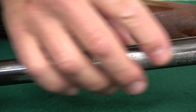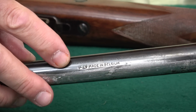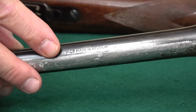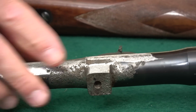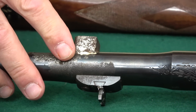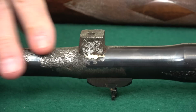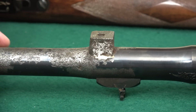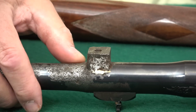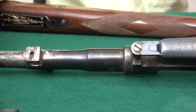So that just means filing with long strokes. And this was really deep corrosion. And you can see I'm trying to be careful to not file away the markings on the barrel. And it'll take time. This was terribly corroded. Well, you can see that it is on this side. And so I'll have to file this away and work away. And rust has a nasty feature to it. It kind of keeps going unless you get rid of it all. I suppose it's sort of a cancer type situation.